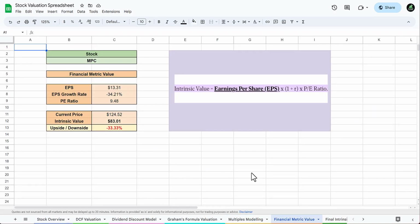And the last one is a very simple one to use. You just type in the ticker, all this information will come up, and it gives you an estimated price. But negative 33.33% is going to be the estimated downside.